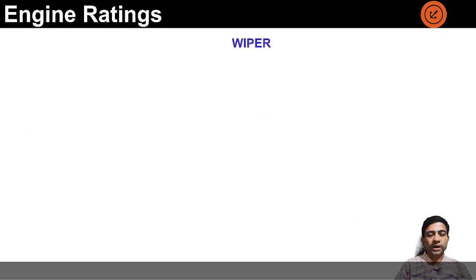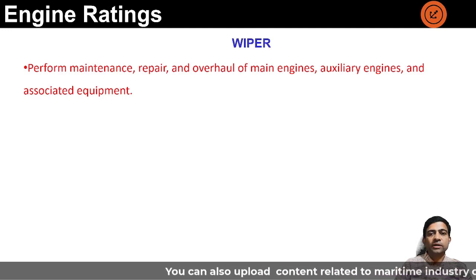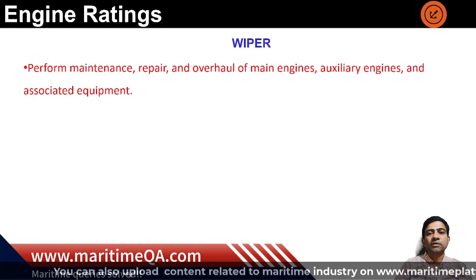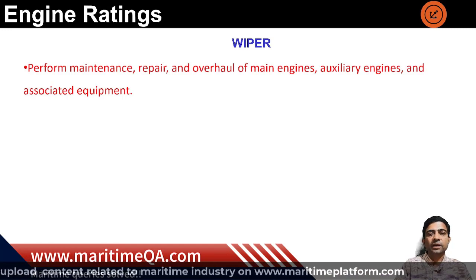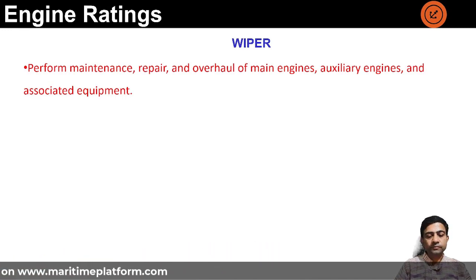Next, we go to the rank of wiper. Performance maintenance, repair and overhaul of main engines, auxiliary engines and associated equipment. Basically, he is below the rank of the oiler or the motorman and is mainly involved in keeping the engine room clean and tidy at all times. He is also given the duties of upkeep of the fabric system inside the engine room and ensures the engine room is always painted and kept clean and always sparkling. There are also engine room bilges which can be filled with water or oil. Hence, the wiper's duty is to keep the engine room bilges also clean and dry at all times.